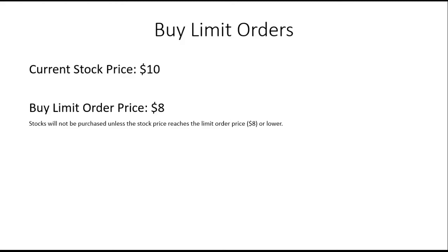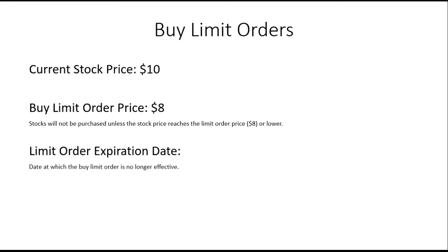Same with stocks. The second thing that you need to set is what's called your limit order expiration date. And that's the date at which the buy limit order is no longer effective. So meaning that, let's say we set it for 90 days from today. At 91 days, this limit order will no longer be effective, meaning that it'll be canceled. So regardless of what happens after 90 days, we will not have the ability to use that order anymore. The order will not be useful.